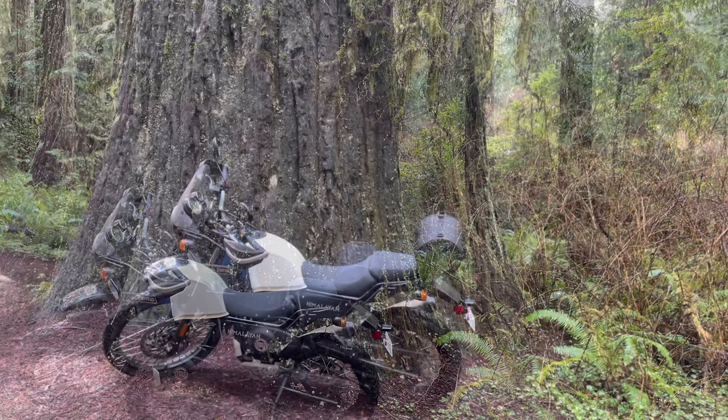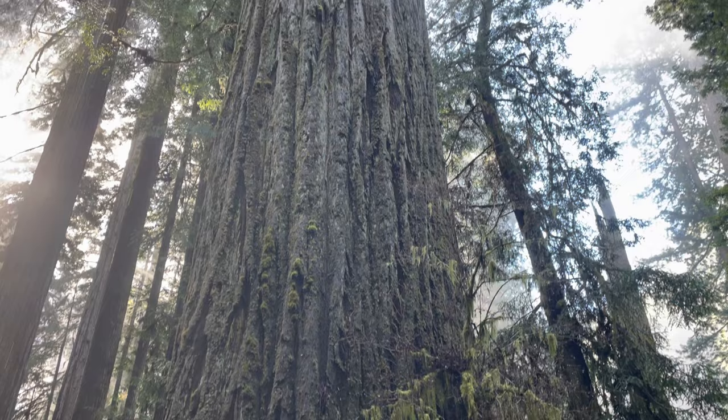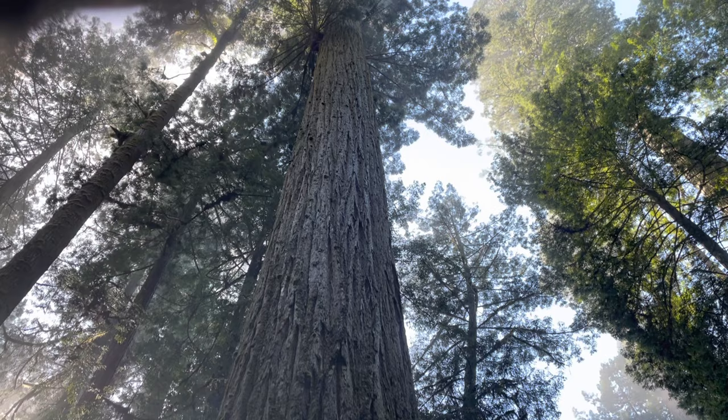Guys, ready to see a big tree? Yeah, that's a big tree.